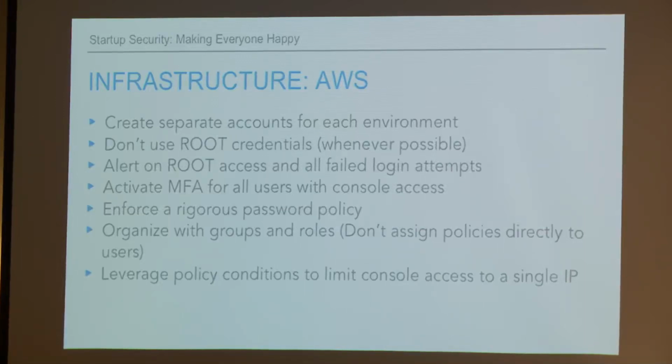So separate your accounts. Amazon has this capability called consolidated billing, which is basically you have one account, which is your billing account, and then all your other accounts are tied back to that. That way you don't have to worry about managing billing across all these accounts, but you can manage different environments across them. The second one's kind of a no-brainer.